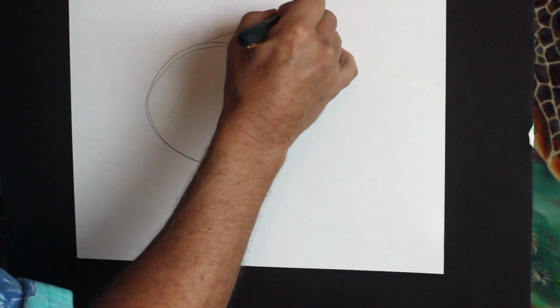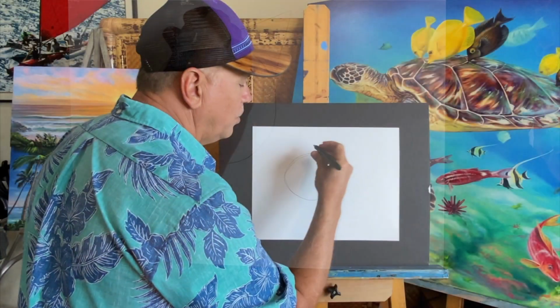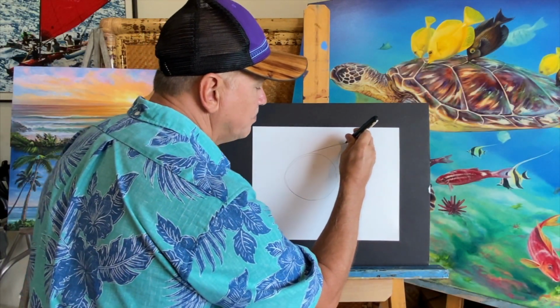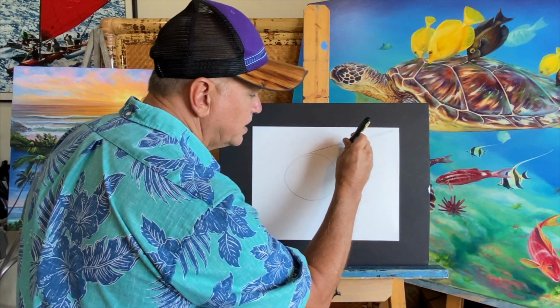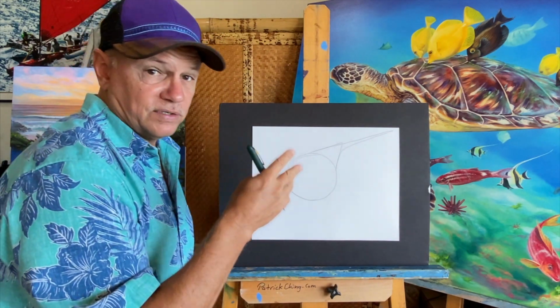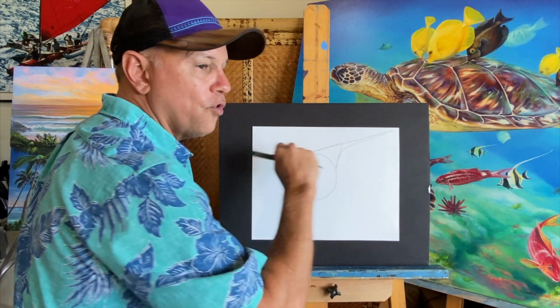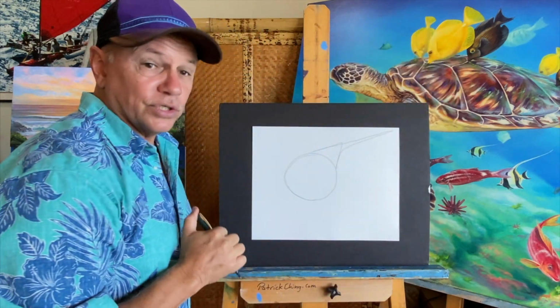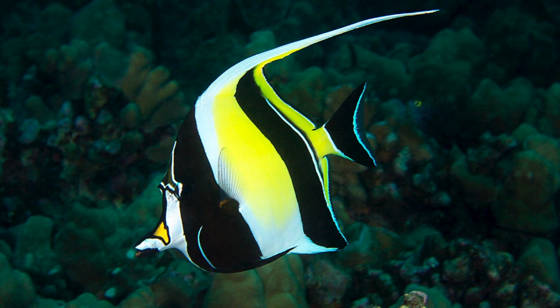Now with that, we'll add a little triangle back here, and this triangle is actually going to be a triangle for the back part of that dorsal fin, and we can extend it all the way to the edge of the page like that with a long skinny streamer-like tail that kind of connects to the fin, okay? And that's what gives this Moorish Idol its name of Kihikihi. It's this long pointed corner that extends out into a streamer like that, yeah? In Hawaiian, the word kihikihi refers to the angular or pointed shape of the Moorish Idol's dorsal fin.